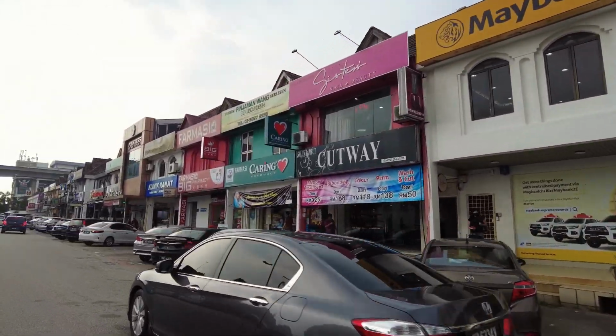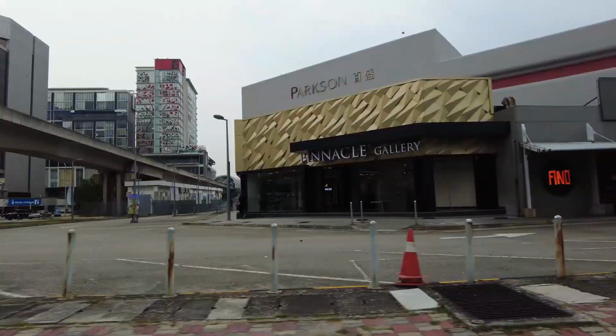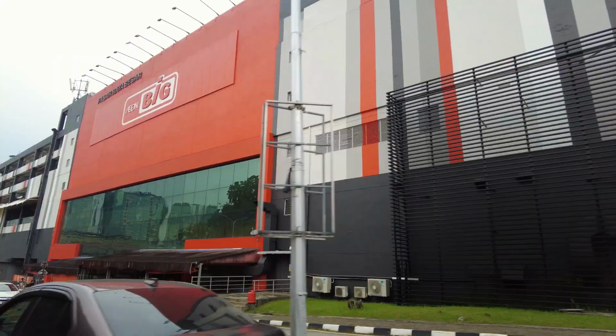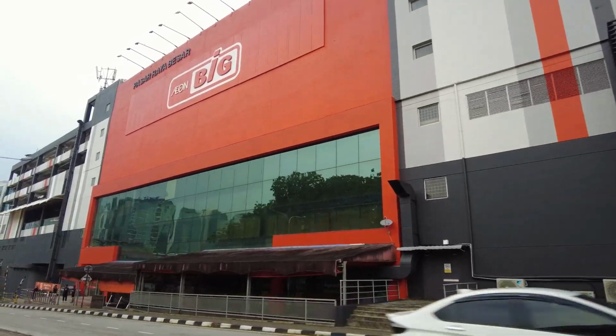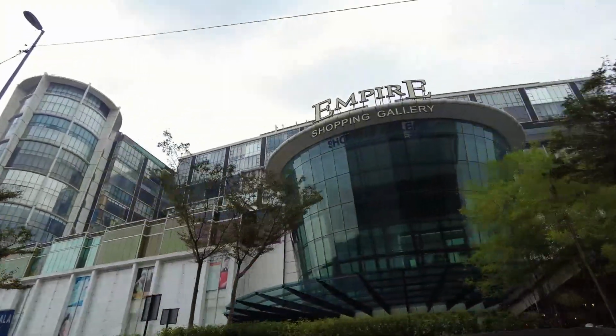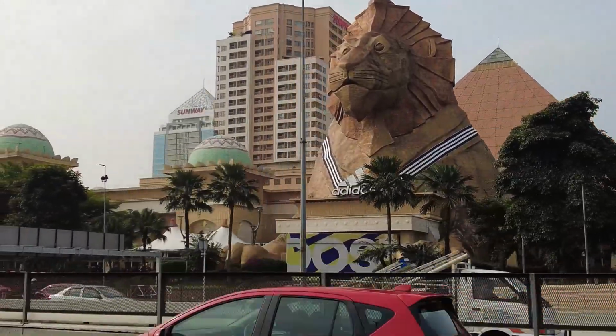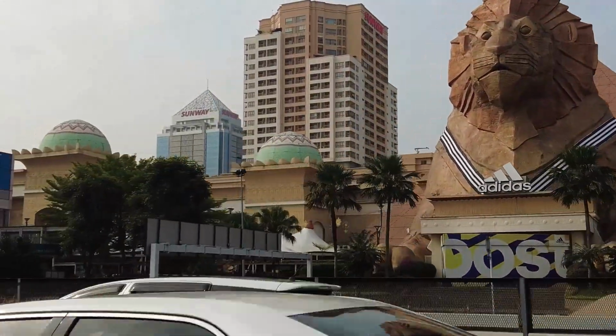Not to mention, in terms of shopping malls, the one close by will be the Subang Parade, and then you have the Aeon Big, the Empire Shopping Gallery. If you want to go for a bigger mall, there's one at Sunway. It is called the Sunway Pyramid. Next to the Sunway Pyramid, you have the water theme park.